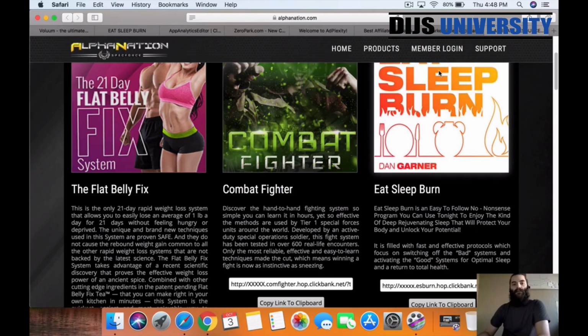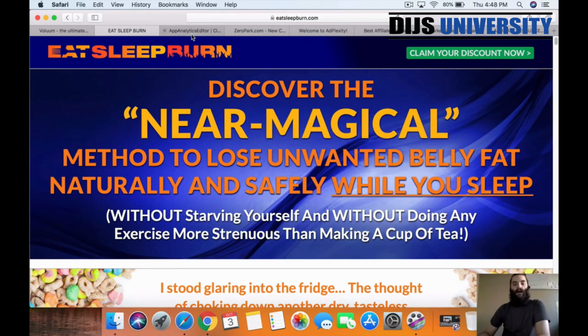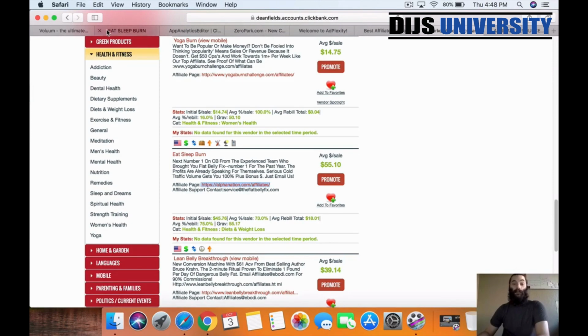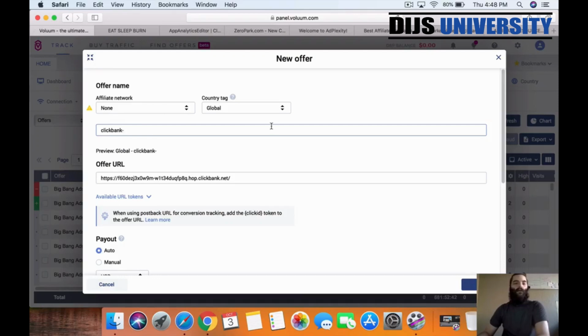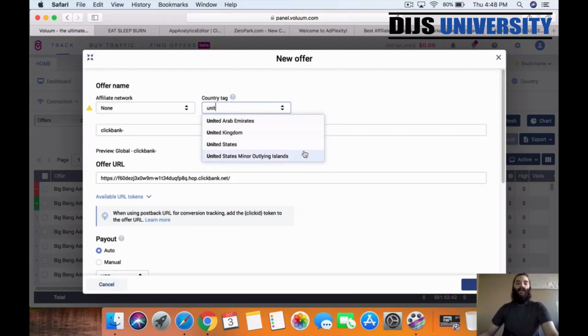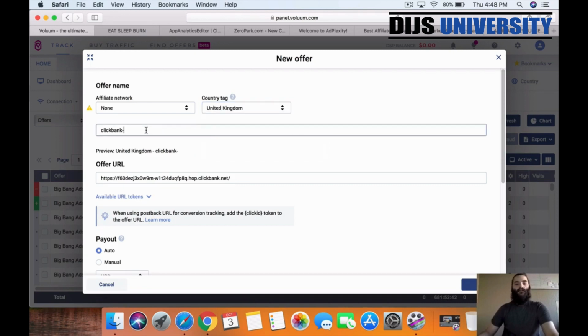So pretty sure we can promote this pretty much anywhere. I'm not going to promote it in the United States because it's really competitive. I'm going to try out somewhere a little easier. So I'm going to do like the UK, Australia, New Zealand, Singapore, places like that. I think for today's purpose, we'll just do United Kingdom just to make it easy. So we'll do that. This is going to be Eat Sleep Burn.